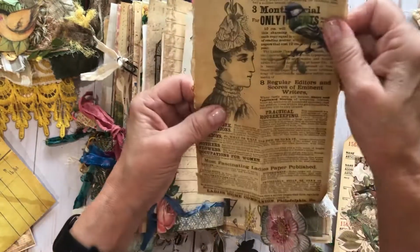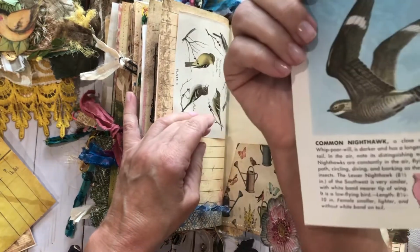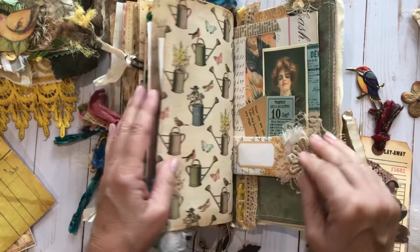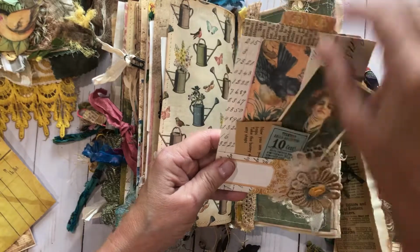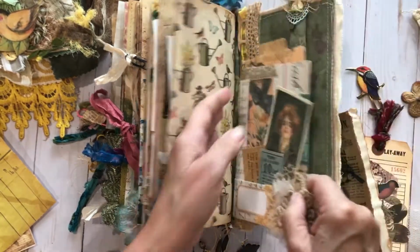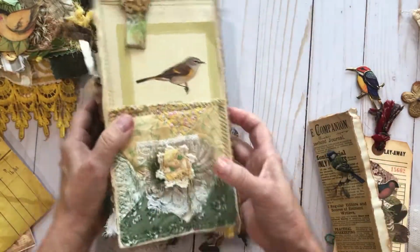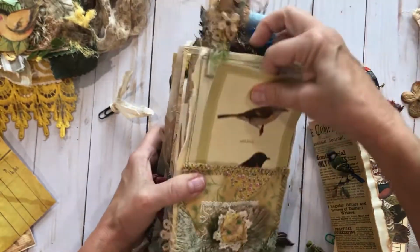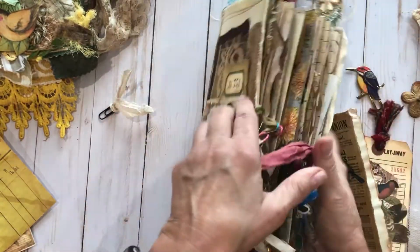I made that, it's a little journal, little tag I made up, and some more of that beautiful bird paper book. Little appliques at the bottom, and I can't remember if I made this one or not, but I added the stuff to it. But it's just a window envelope, and then I've got that little embellished hair clip up there, and another postcard, and then that is a quilted pocket on the back.